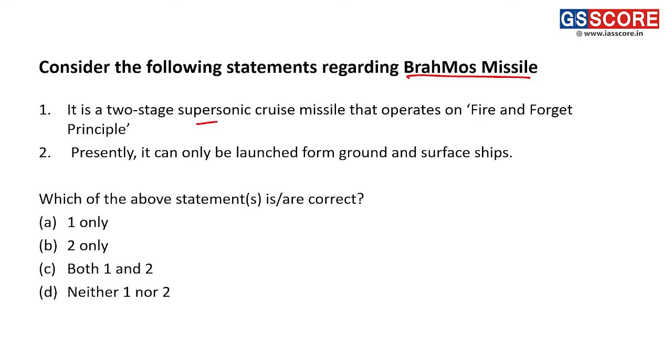Second statement now, presently it can only be launched from ground and surface ships. So this statement is an incorrect statement because we have almost all variants of BrahMos which can be launched from ground, surface ships, fighter aircrafts, and even from the submarines, right? So the second statement is incorrect, and hence the answer is A, one only.